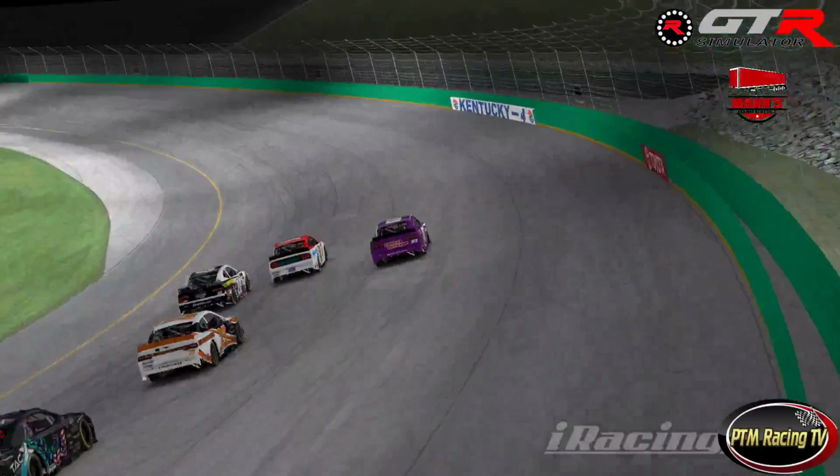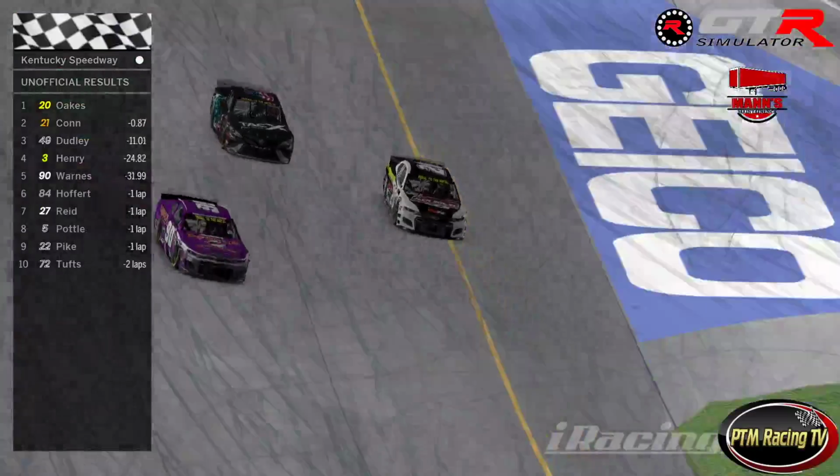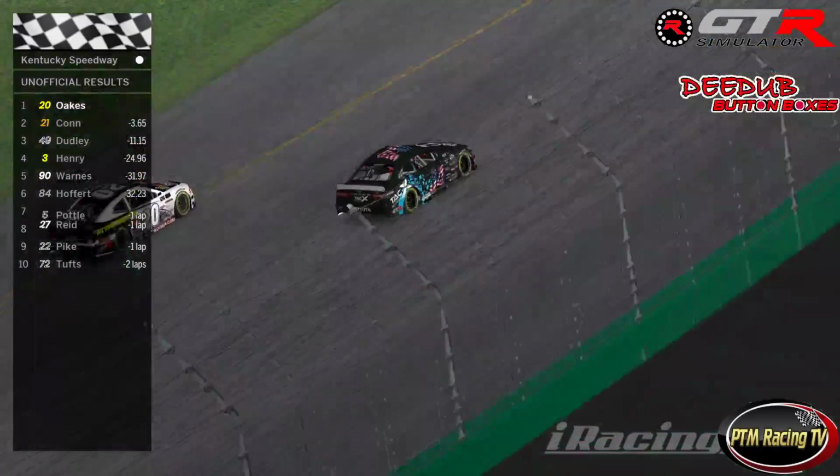Khan hangs, he's out of fuel! He's out of fuel! Oaks to the inside, and Jeffrey Oaks will beat him out to the finish. Oh my!